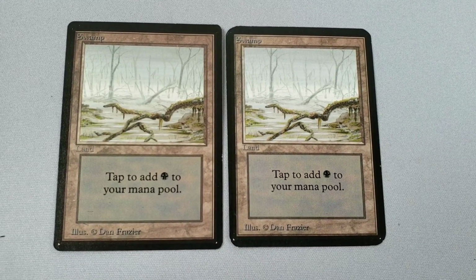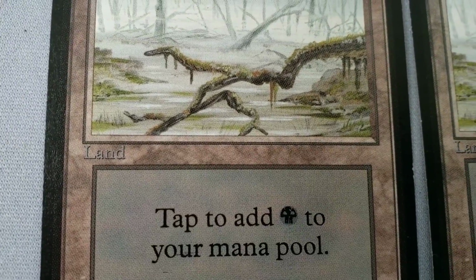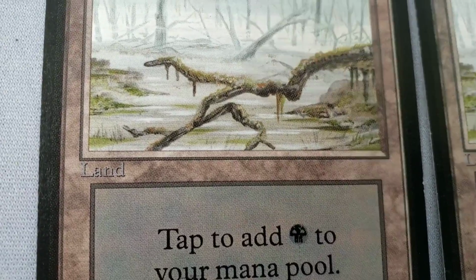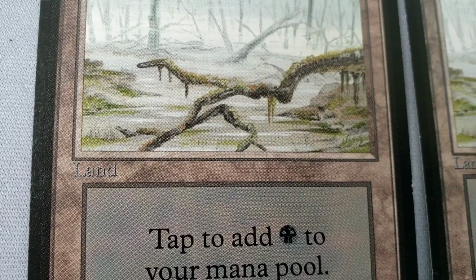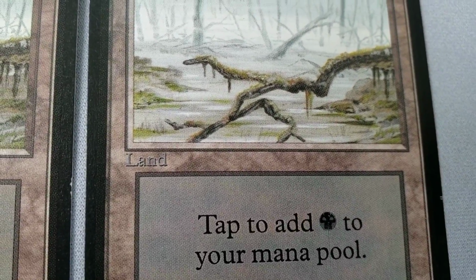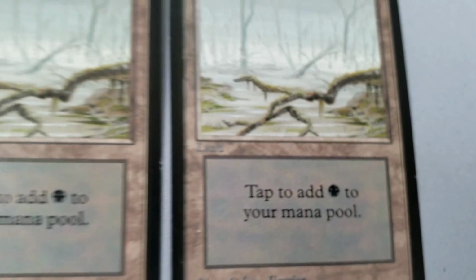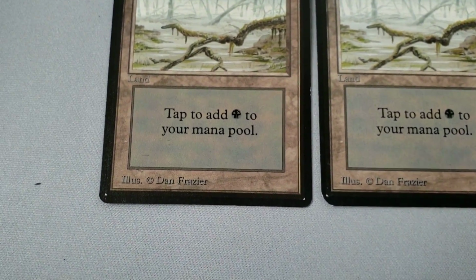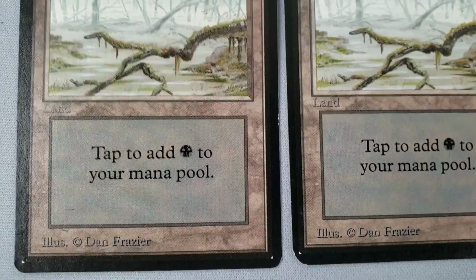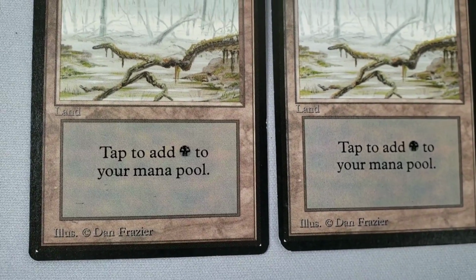All right, so another thing I look for also is the two lands. This little, I don't know if it's an artifact or whatever, but this is a land. Look at the text. Okay, there's that text. That is beta. Look carefully. Pretty slight. However, if you look at it, and if you're looking at both, the alpha one is considerably darker. Considerably darker. Very interesting.